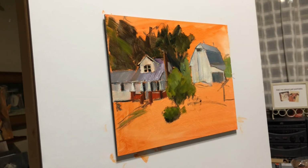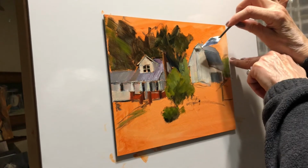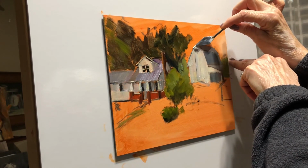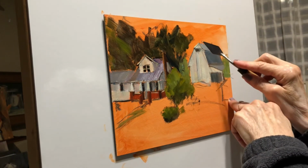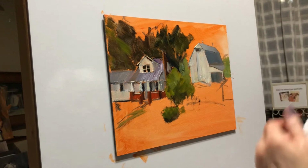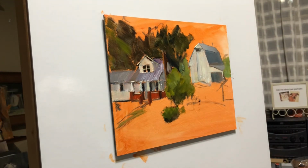Oh, I'll tell you something I need to do too. Of course, that's a detail thing, but we'll probably mess this up when we put the sky in anyway. All right, let's block the sky in. Let's see how long we've been going. 51 minutes. We'll go a little longer anyway, and let's see how far we get.